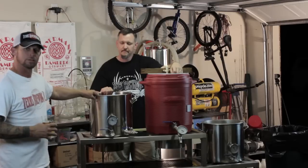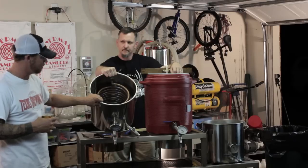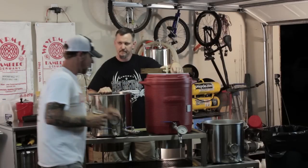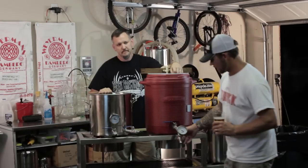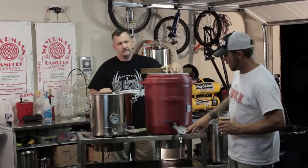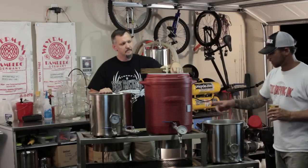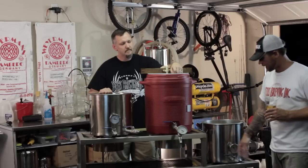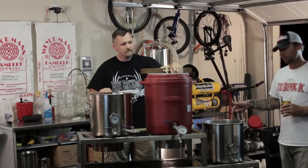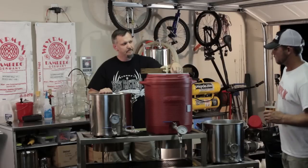I have a HERMS coil in my hot liquor tank, which allows me to change temperatures in my mash through recirculation. And then I have a temperature gauge here, which allows me to see what temperature the mash recirculation is coming to, which helps me eventually get to my kettle, which is a gravity-fed system, or I can use a pump if I need to. Today, like Greg said, we're brewing a rye pils, and this we have boiling here. We're almost done, by the way. Cool. That's pretty much it.